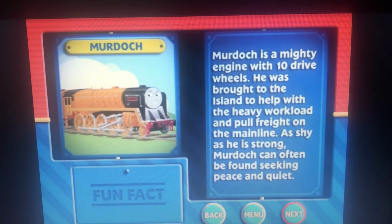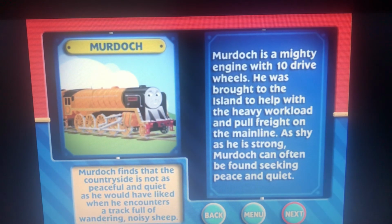Murdoch is a mighty engine with 10 drive wheels. He was brought to the island to help with the heavy workload and pull freight on the main line. As shy as he is strong, Murdoch can often be found seeking peace and quiet. Murdoch finds that the countryside is not as peaceful and quiet as he would have liked when he encounters a track full of wandering, noisy sheep.